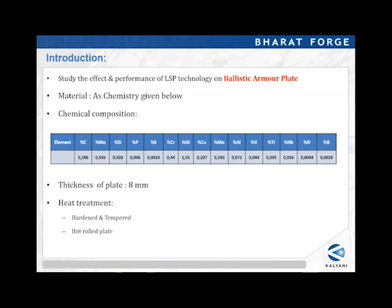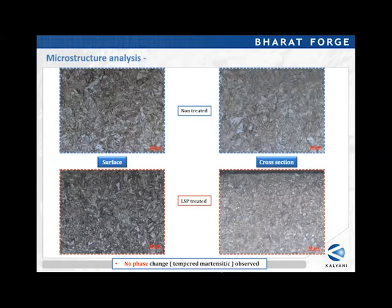Now we have a third application we have taken. We have tried it on ballistic armor plate, because we were thinking that in this also, if there is an increase in hardness and an increase in the compressive stresses, this can give positive results in the ballistic application. So here also we have done the characterization of microstructure, and phase-wise there is no change, because this is a tempered martensitic structure in untreated and treated material both.